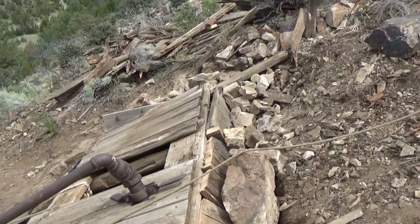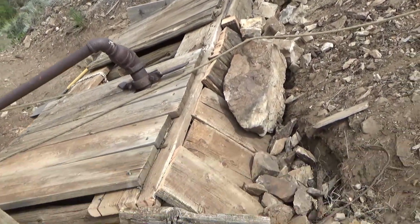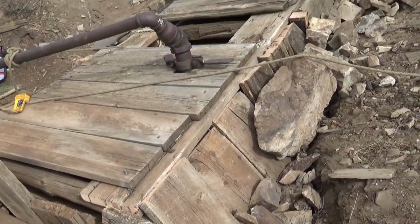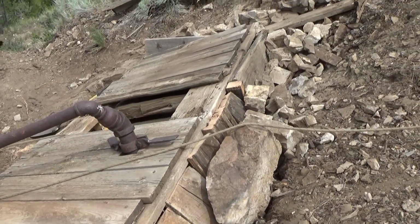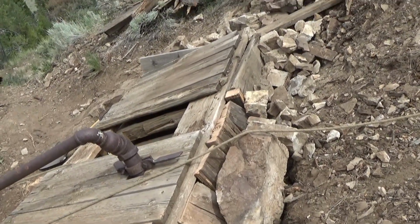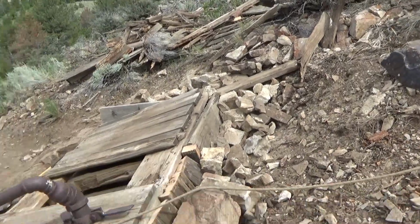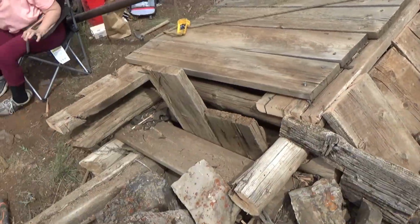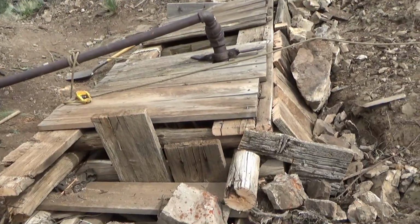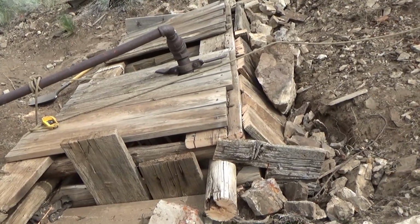Well, there we go. It's fugly, but it's solid. All the holes are done. The giant rock has been replaced. And we're ready to get back to sampling now. So, yeehaw.